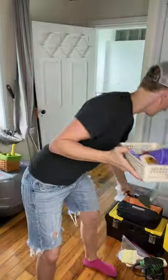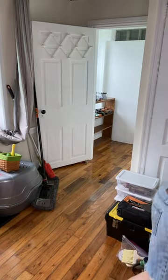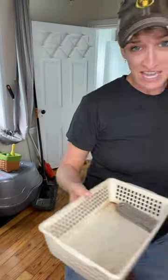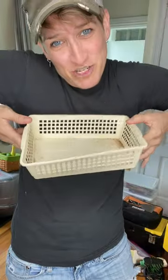So this goes back in my painting toolbox, painting supplies. This goes back with my glue over there, relocate. These go back to the kitchen, relocate, and where does this live? My toolbox. I have an empty organizing container to use later.